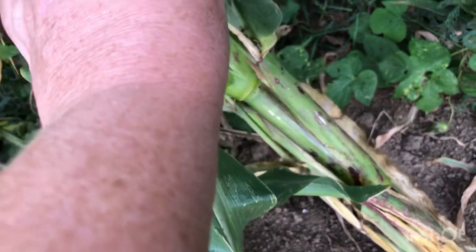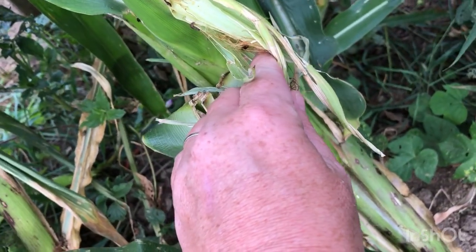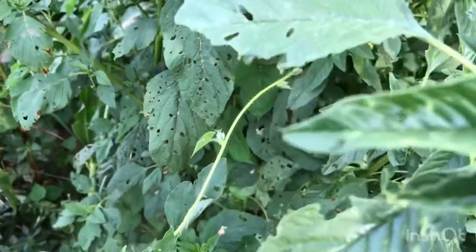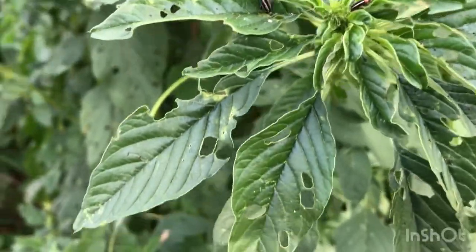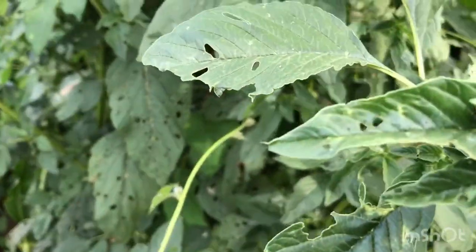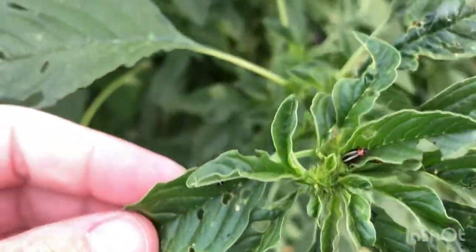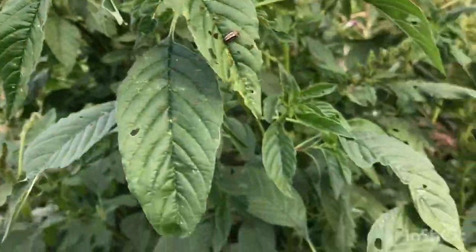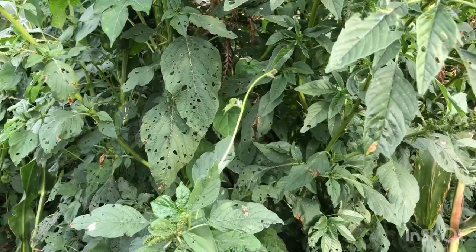Yeah, that was, oh, look at that cucumber beetle. I don't like those either. Wonder if there's a corn worm. Ugh. Cucumber beetles. Oh, look, here's more. Oh, maybe focus. There. Oh, you see them? Right there. Yeah. I will kill those. Oh, this whole plant is like littered with them. I don't like cucumber beetles either.